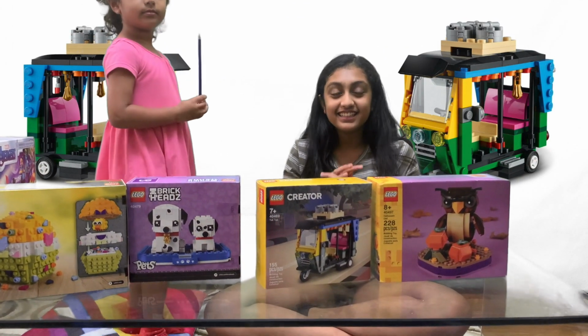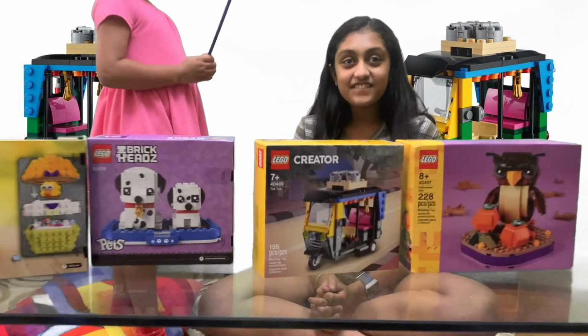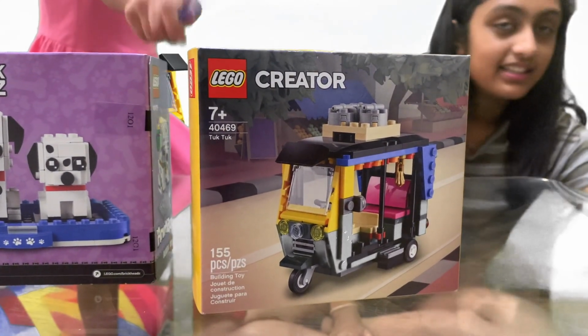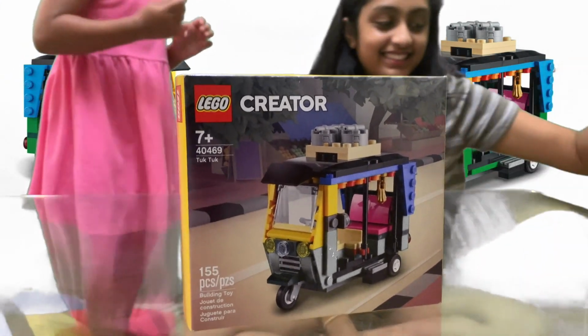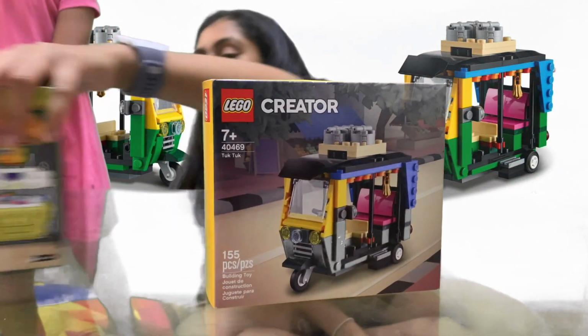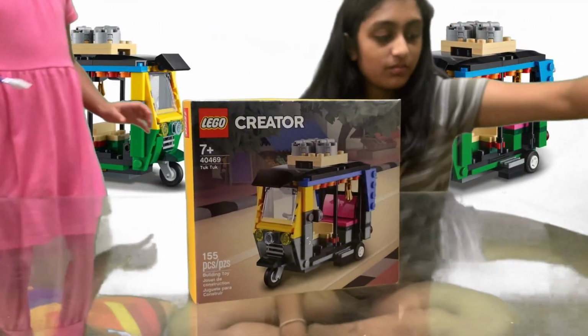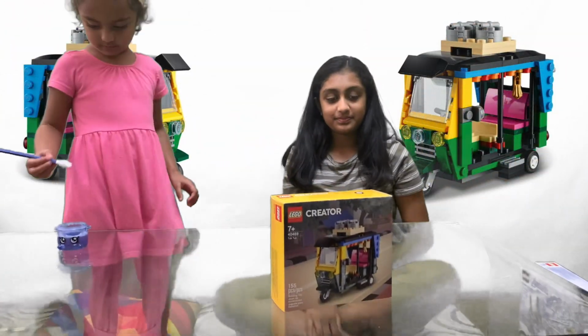Okay. Oh, this tuk-tuk is like the tuk-tuk in India, Adia. No, that's Nani's car, like tuk-tuk. This is not Nani's car, but yes, where your Nani lives, in India, there are a lot of tuk-tuks right there. Oh, I'm excited.